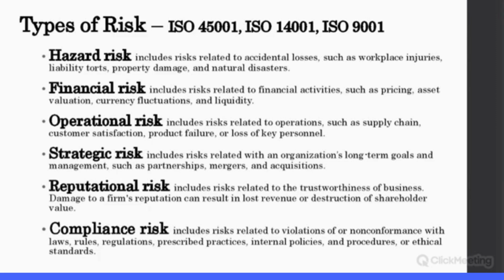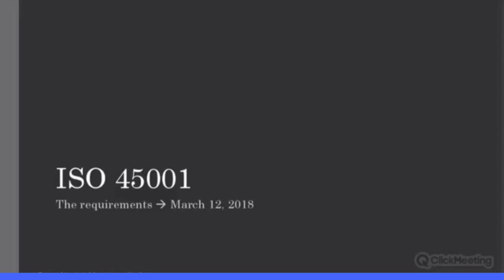And then compliance risk. Again, you got OSHA compliance, EPA compliance. You've got requirements from other interested parties. There's a lot of risk to being in or out of compliance, and that's one of the goals of this standard, to minimize and mitigate risk. Okay, so we've got to be believers, and if we believe the process is going to be effective and streamlined and efficient and value added, it will be.